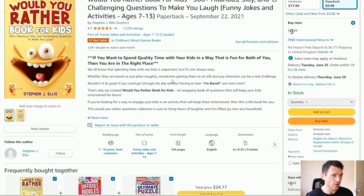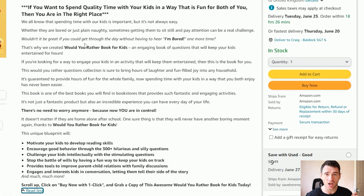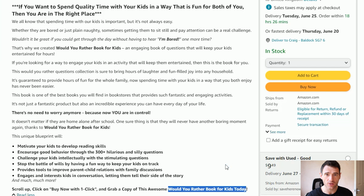The description is pretty straightforward. They've definitely included "Would You Rather book for kids" a lot as a keyword. So you can see here I've highlighted one here, one at the bottom. So in terms of SEO, they've included the keyword that they're trying to rank for multiple times in their description.